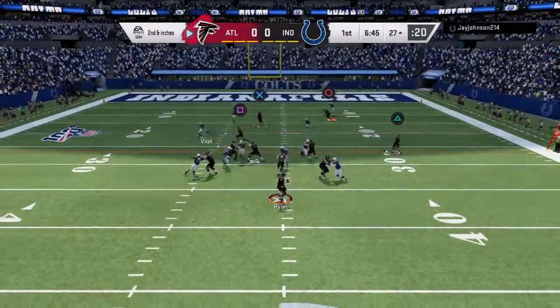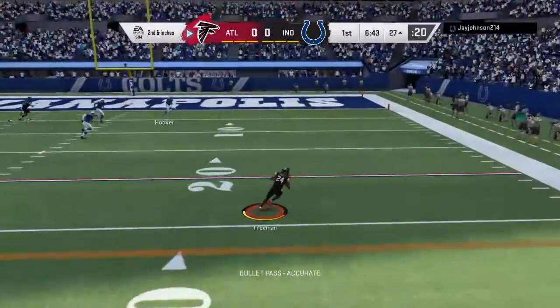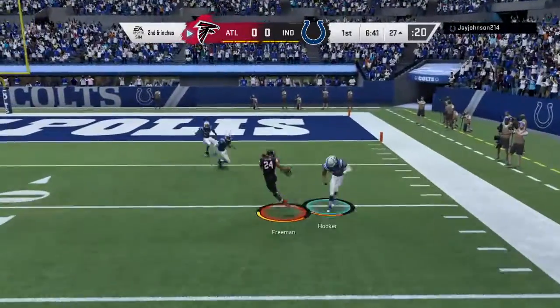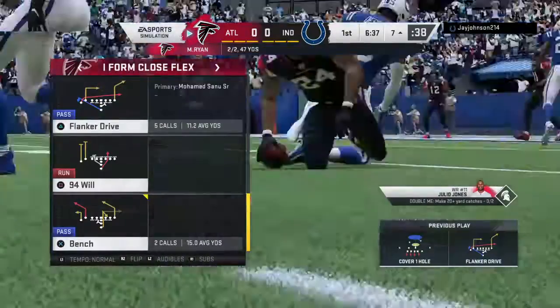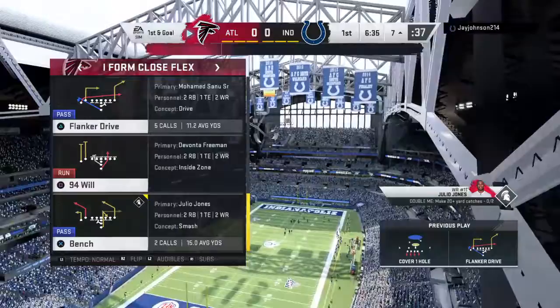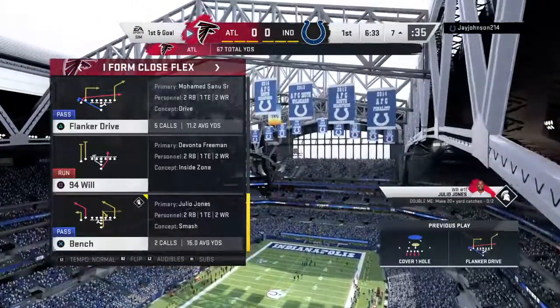Looking to throw again on 2nd down. Ryan gets it off to Freeman, and brought down, but not before they get it inside the 10 to the 7. 19 yards to pick up there. Move the chains.